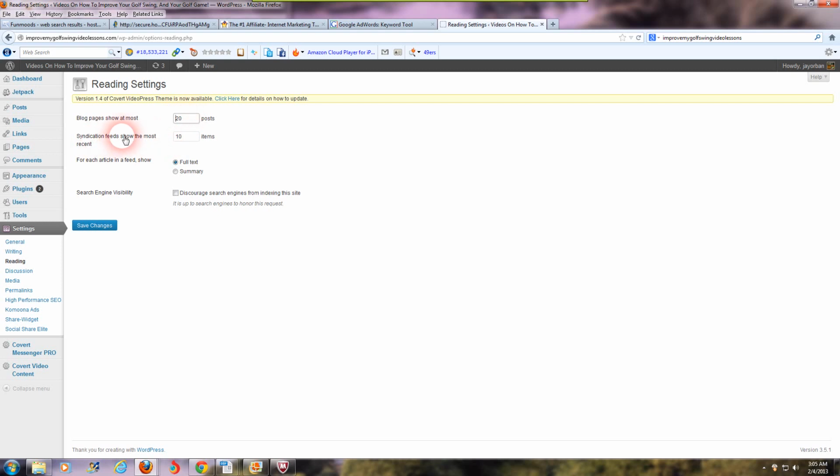And then the syndication feeds show the most. Same thing applies here. For each article in a feed, show, and that gives you an option for your full text. That'll show basically the whole blog post. You pretty much don't want that unless it's a video site, and then it doesn't matter. But if you're writing 1,000-word blog posts, you're going to want a summary. So you're going to click the summary box. Search engine visibility, don't touch this because you don't want to discourage search engines from indexing this site. Obviously, that wouldn't be good at all. So leave that blank and hit Save Changes.